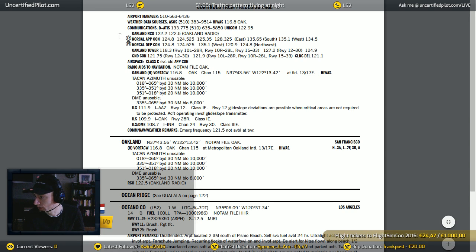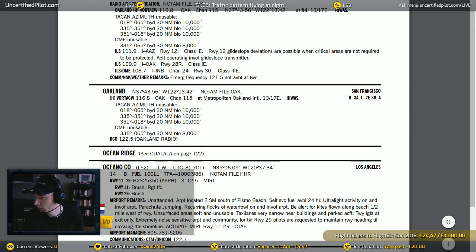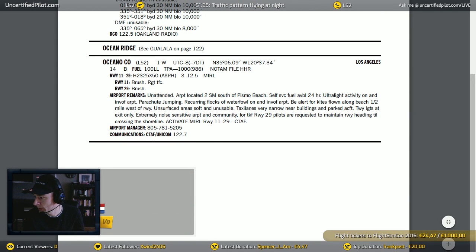Diagram of Oceano. There are a couple of airports here, but we need to look at Oceano County. So let's zoom in, just to have a general idea of the procedures of each airport. Each airport has its own restrictions and procedures, so it's obviously good to study those before you embark on your flights. As we have been flying at Oceano, we haven't checked that airport diagram at all. So let's have a look.